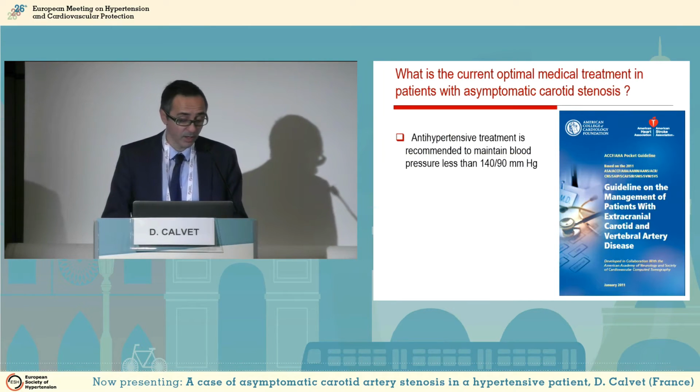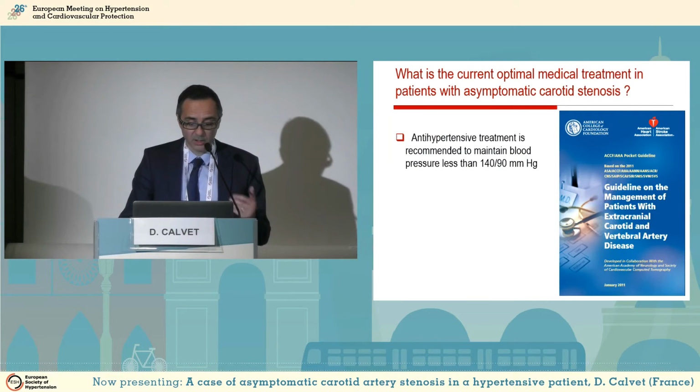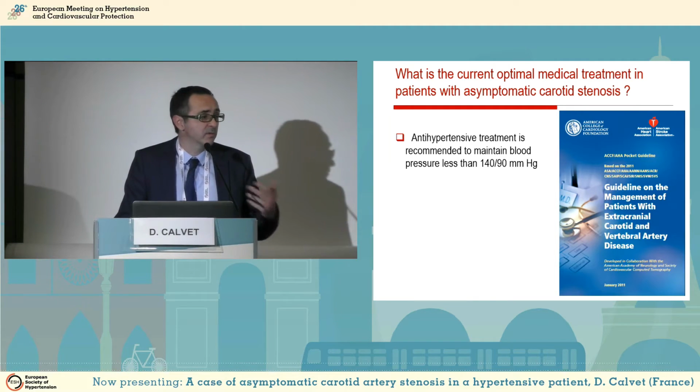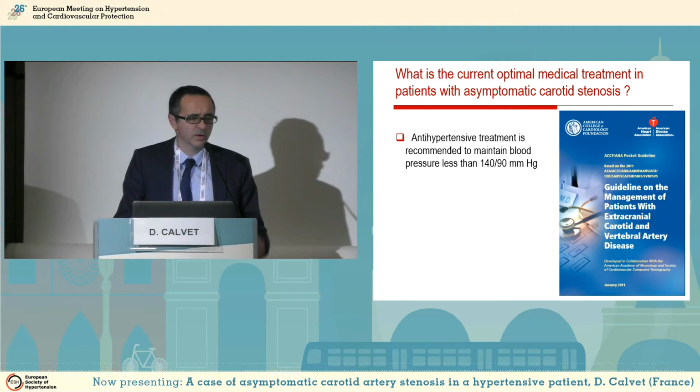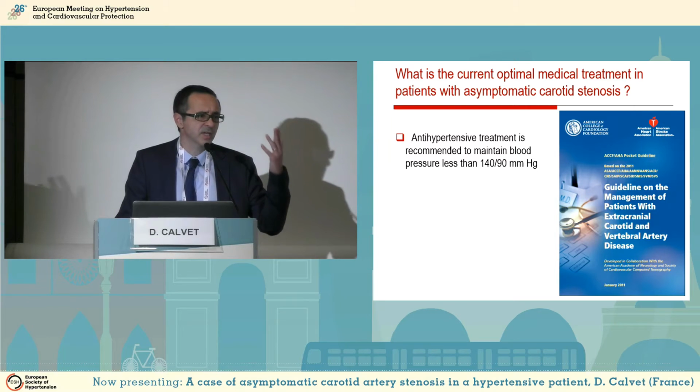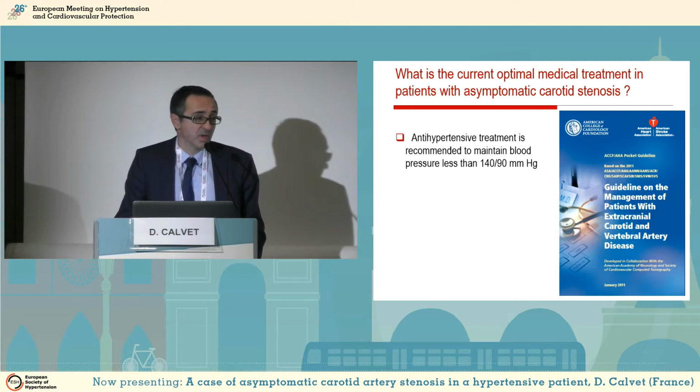For example, for antihypertensive treatment, it is recommended to maintain a blood pressure less than 140/90. A less strict target may be accepted if we have a very severe stenosis with subocclusion or a patient with associated intracranial stenosis. There is no good reason to change this simple target.